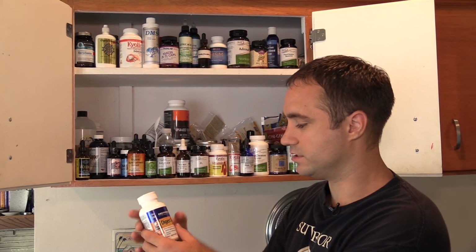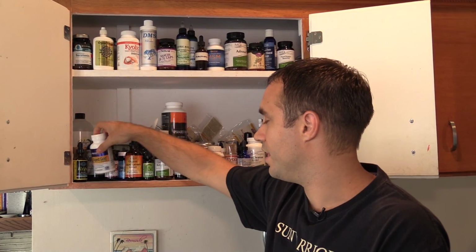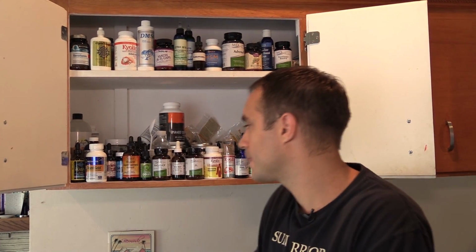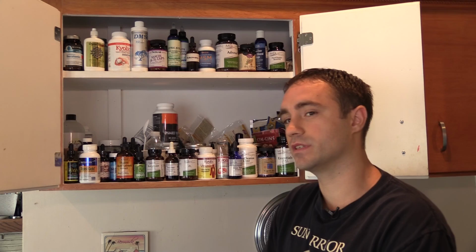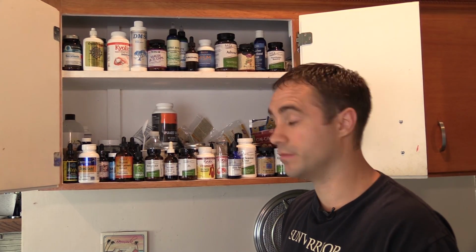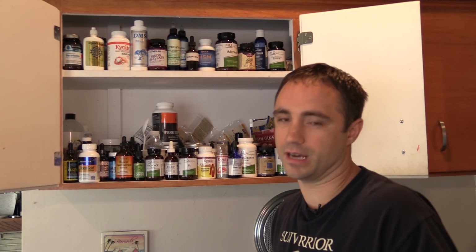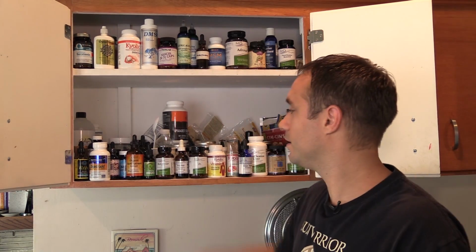Digest Gold, this is just a really good brand of digestive enzymes, Enzymedica. Digestive enzymes are really good. They should be taken with each meal, especially cooked meals, but they're also good to be taken in between meals. So I really like digestive enzymes. It's probably the most common thing that I take right now, just because we eat several times.